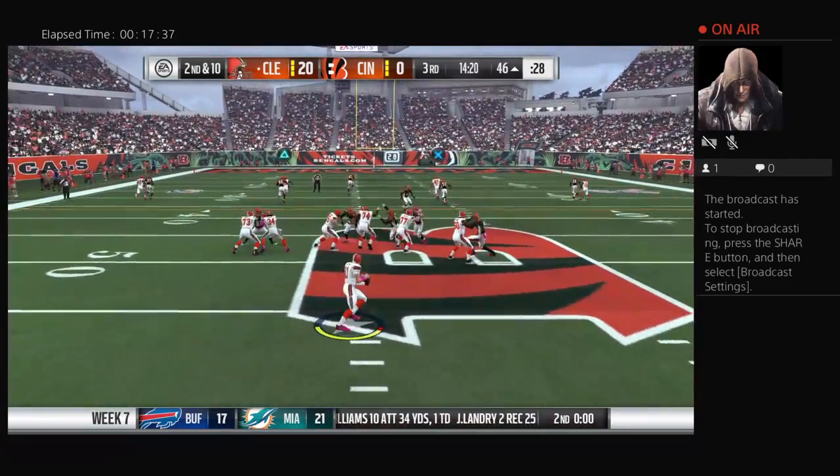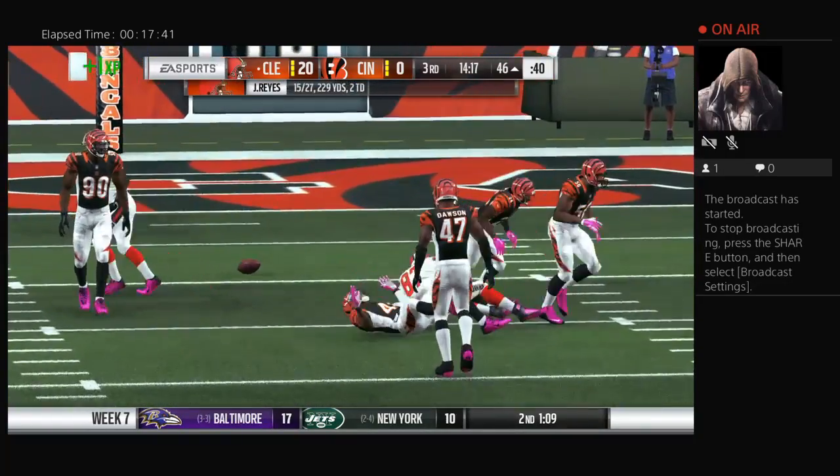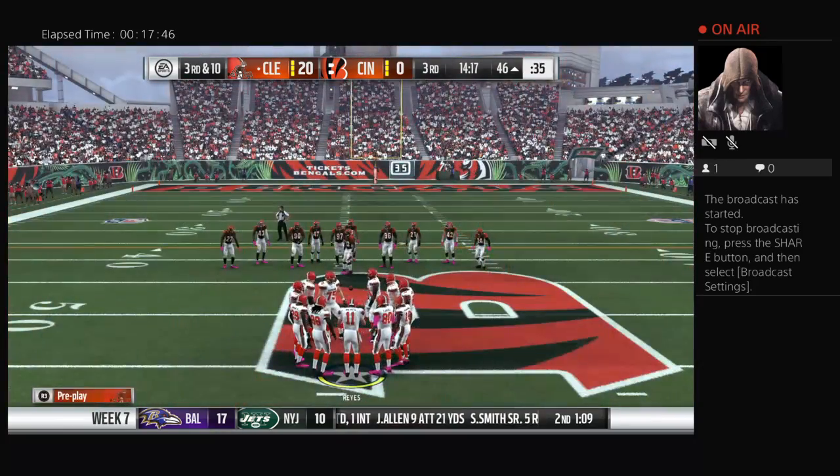Here's a play fake as they set up to throw. He's going to go up top again. And he almost intercepted it. They haven't picked a ball off yet. That probably should have been their first.